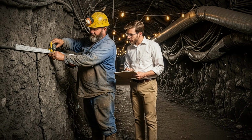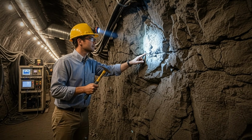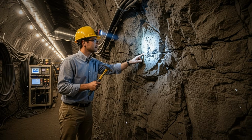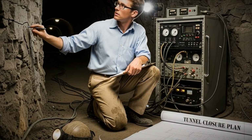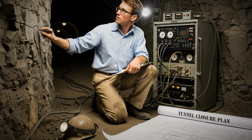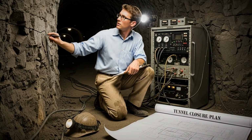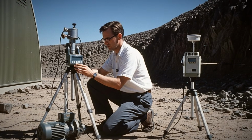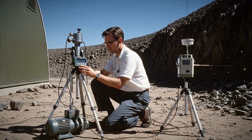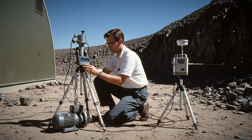Geotechnical experts assessed the mountain's long-term condition, documenting how decades of testing had reshaped fracture networks and localized stress zones. Their evaluations informed closure plans and guided decisions about which tunnels could be safely maintained, monitored, or sealed following program transitions. Environmental monitoring intensified as well, ensuring that the eventual reduction in operations coincided with thorough assessment of the site's radiological profile.